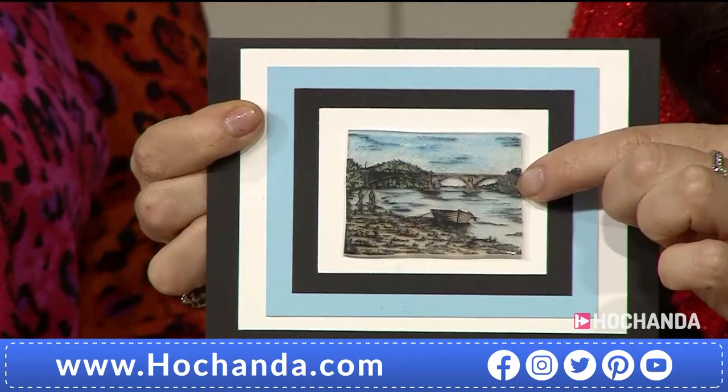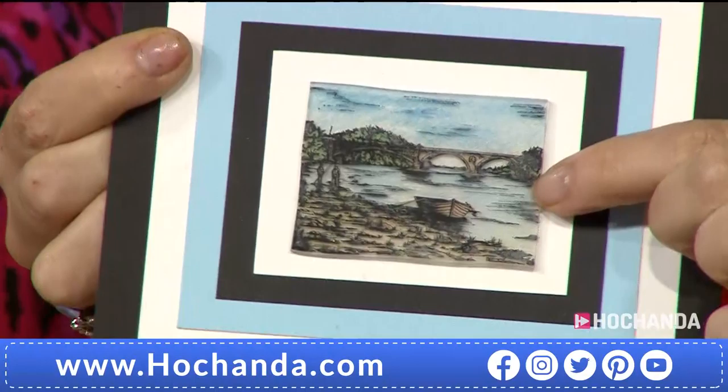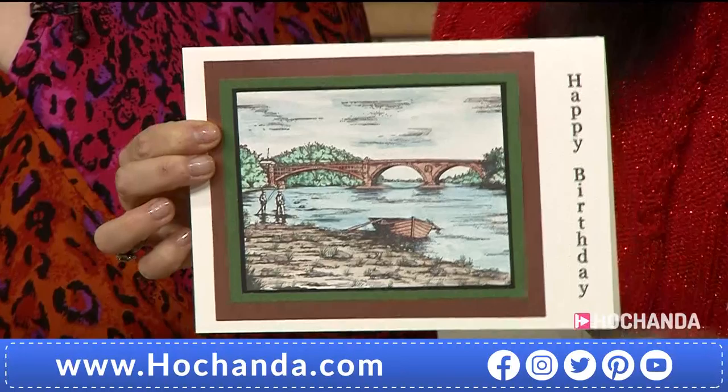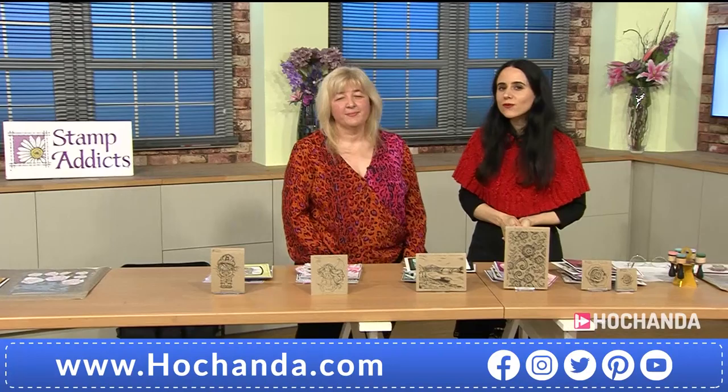And also, I don't know if the camera can pick it up, but where Vicky's colored on the back of the shrink plastic, it kind of gives it a 3D effect. Because you've got the black on the front, but the blue on the back. So you can see the depth. That's amazing. I love that. And of course, there are different ways of coloring in as well, with distress ink and blending that. And that one as well.